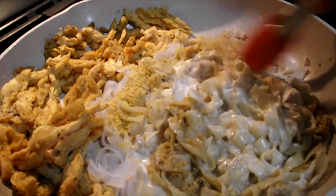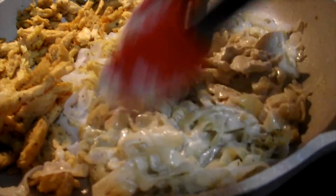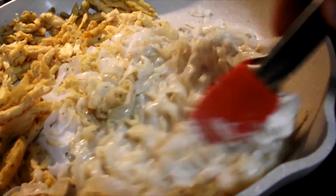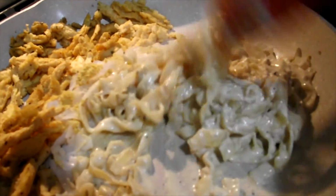And then I just gave this a quick stir and let it continue to cook. Between the creaminess of the cream cheese and the whipping cream and the nutritional yeast, it's going to give it such a cheesy, creamy flavor and that richness.